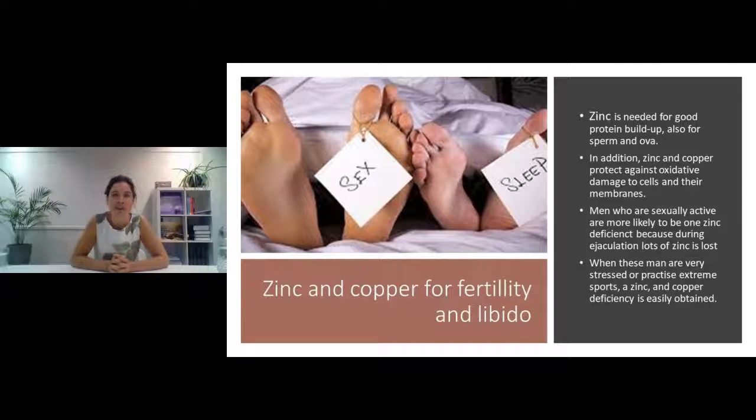Zinc and copper are also used against low libido and low fertility. So if you want to build those up, here again, sperm and ova, of course, are zinc dependent because it's proteins that need to be built up. They're also very sensitive cells, very sensitive to free radical oxidation. So in that way, zinc and copper also help.